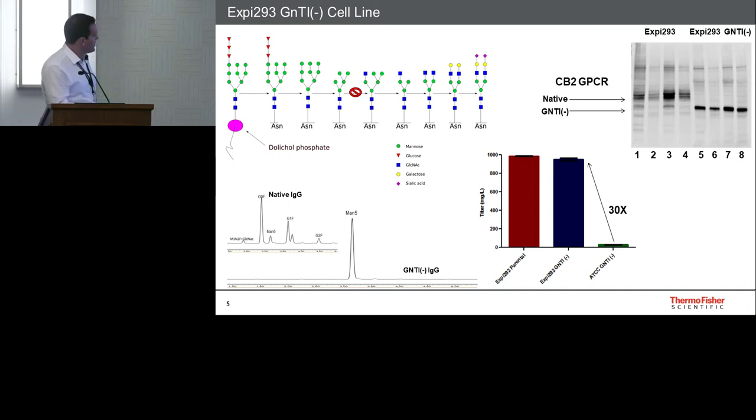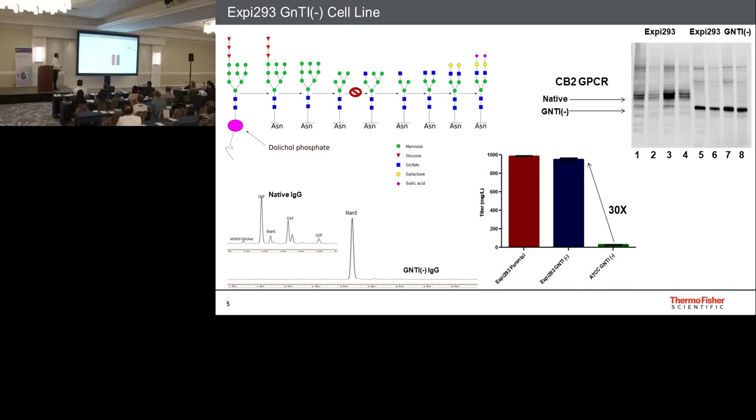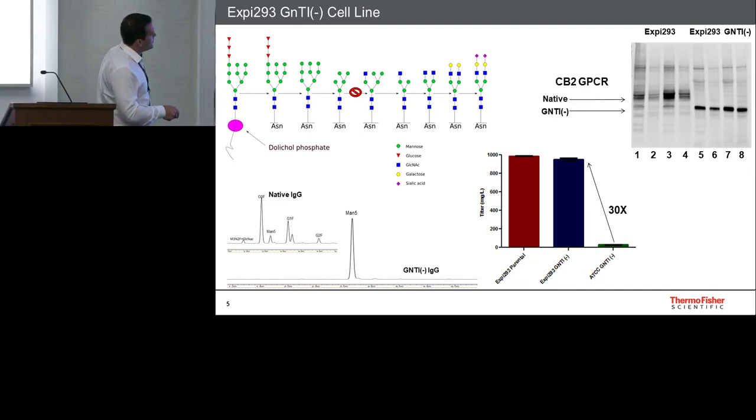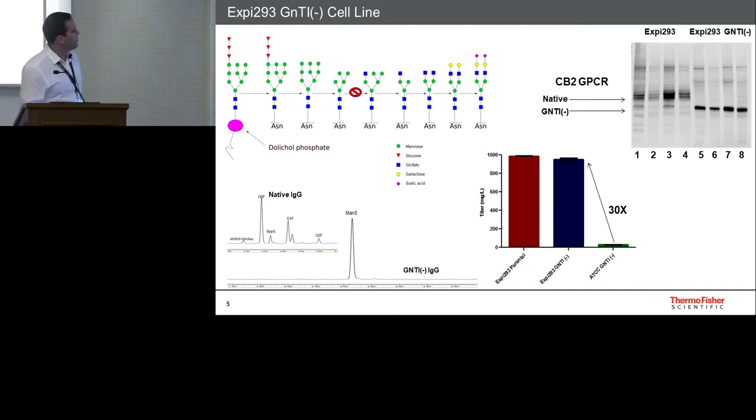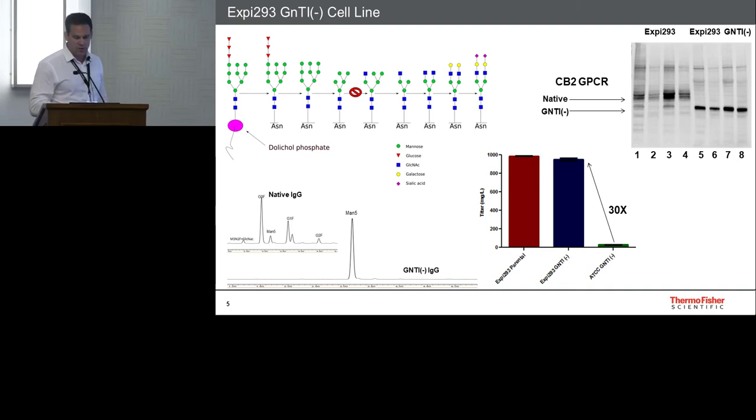What you see on the bottom left is just looking at the glycan profiles for native IgG expressed in the Expi293 system, where we have a pretty typical mixture of the G0F, G1F, and G2F glycans. When you take a look at the same material expressed in the GNT1 knockouts, we have essentially exclusive MAN5 glycoforms, as expected. And one really beautiful representation of this is in a GPCR that was expressed, CB2, cannabinoid receptor 2, where you can see 4 different conditions expressed in the native Expi293 cells, and to the right of that, in the GNT1 knockouts, where you get this very beautiful homogeneous band of glycan-regulated protein.